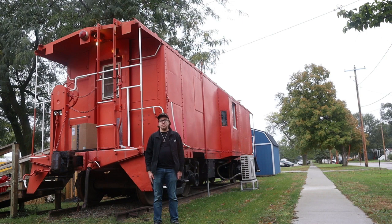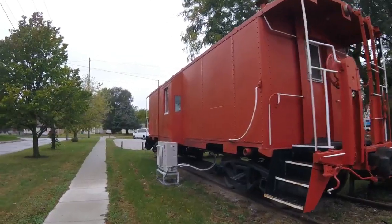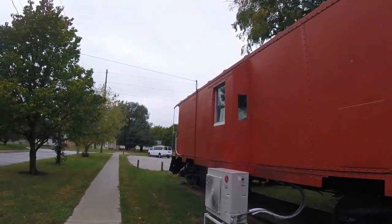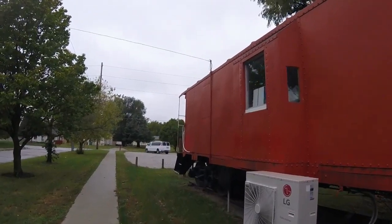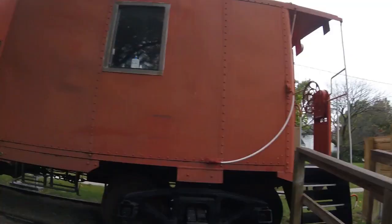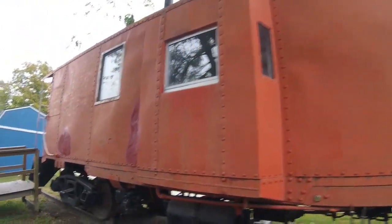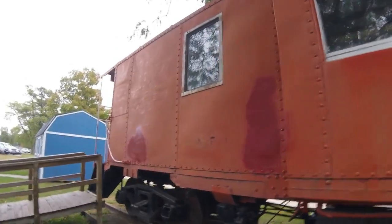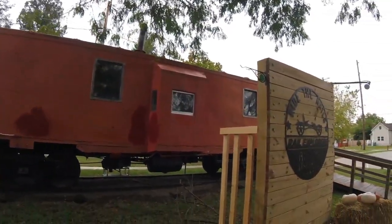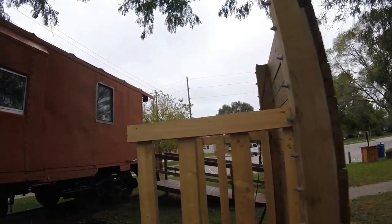What you see right behind me is Chicago and Northwestern 10856. Chicago and Northwestern 10856 was probably built somewhere in the 1960s and is a bay window caboose. This caboose was used on freight trains on the Chicago Northwestern Railroad and was also used as the train crew's office, and is one of many Chicago Northwestern cabooses used on the Chicago Northwestern Railroad as well.